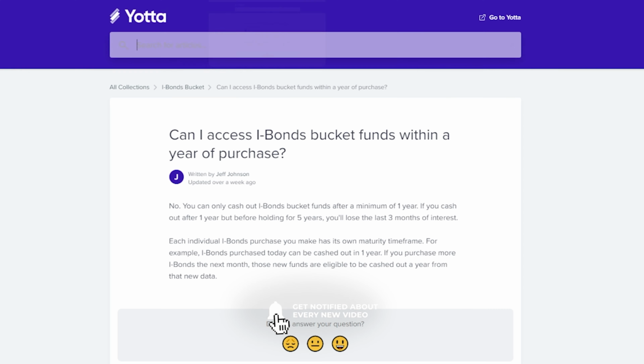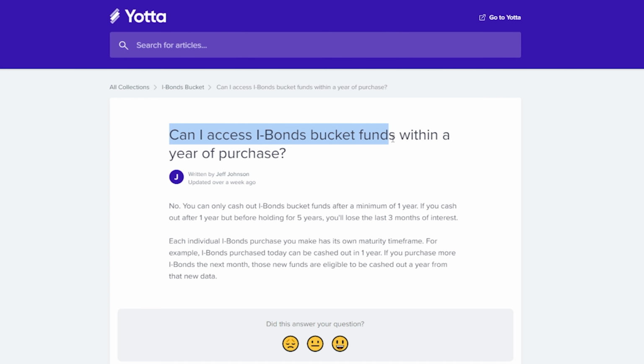There are a few other things you have to note as well, and Yada has a whole breakdown section, so after you check out the link in the show notes below, you can read through their FAQs. Right here it says, can I access the I-bond bucket, which is kind of like their savings account fund, within a year of purchase? And it says no. You have to have the funds in there for a minimum of 1 year. And if you cash out anytime after 1 year but before the total of 5 years, you'll lose the last 3 months of interest.